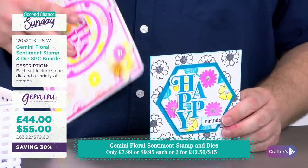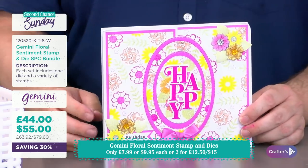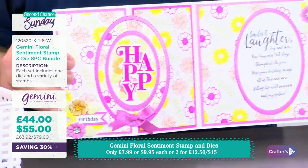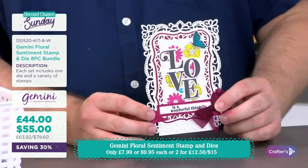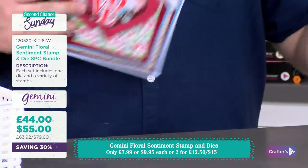They do really lend themselves, I think, to pretty floral papers. Now, you don't need to if you don't want to. This is not a pretty floral paper. This has actually been created using the stamps that are in there. So create your own floral backgrounds if you want to. Pigment inks would be my suggestion with these. The pigment inks are going to be perfect to go with these.